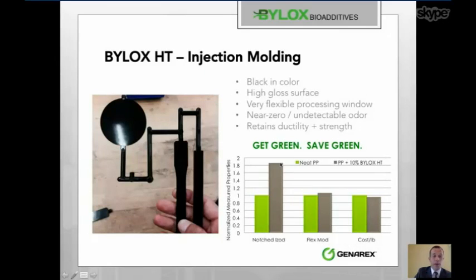Injection molding, also something very intriguing to us and exciting. This is unique to Biolox HT and something where we see vastly superior performance of our product compared to competition. So we're seeing with a neat homopolymer polypropylene a nice improvement in impact. We've also seen that performance replicated with polylactic acid. We've seen, again, the flex modulus not completely changed, so the product still has the same feel, still has great surface, great aesthetics, is slightly less expensive, and processes just as easily at a little bit lower cost.